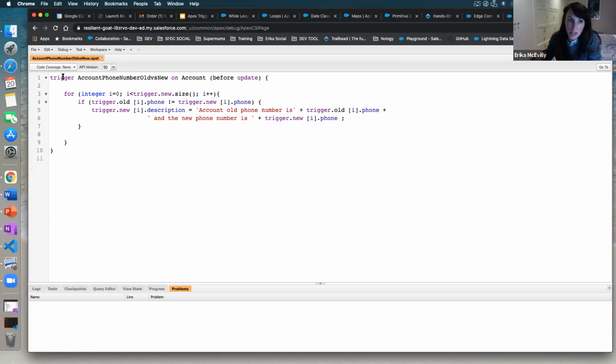So this is our second trigger. Again, the first line is always the same. You are looking at which object we are dealing with. The name gives us an idea of what we're trying to achieve. And here it is the event. So before the record is saved, we're going through a loop one by one, every single record. We're looking at the old value of the phone number, and if it is not equal to the new version, then we are updating the description field with a new message, okay?